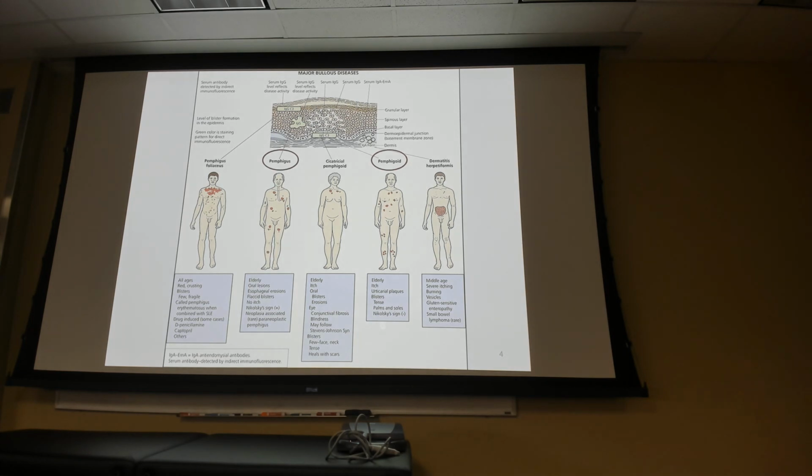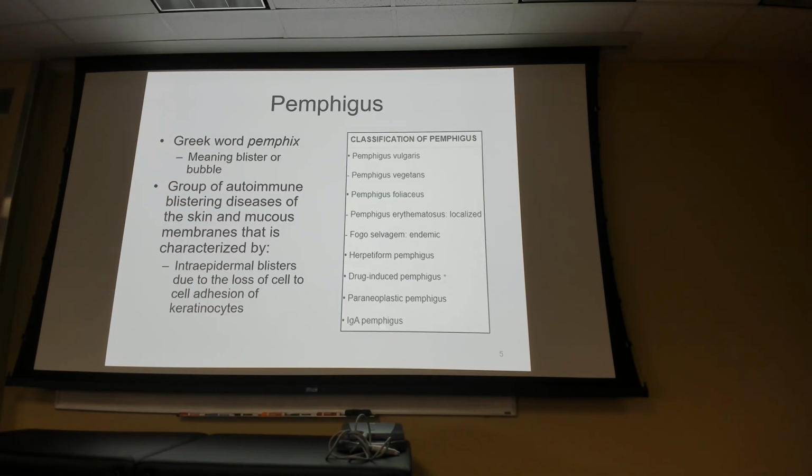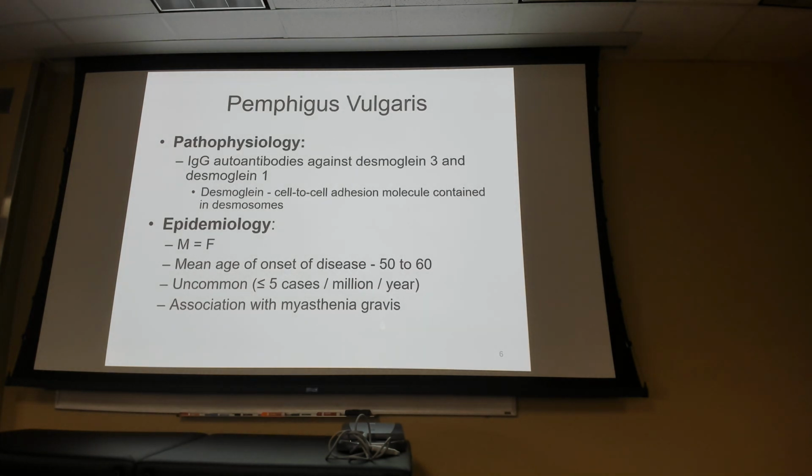All right, so look at all that big scary picture there. It shows the different levels of the epidermis and dermis it impacts. All of those are IgG except for the last one, which is IgA. So don't let the picture scare you. Pemphigus, all those different types of classifications are different types of pemphigus. It's an autoimmune issue. Also, it's intraepidermal blisters. Again, top level of the skin. IgG antibodies.